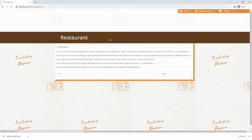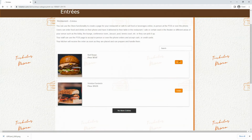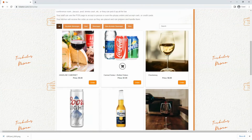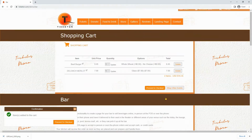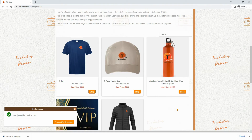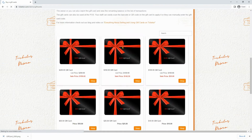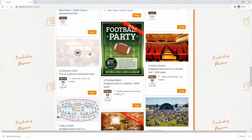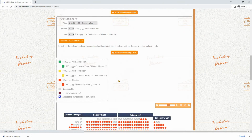To start, I go to the restaurant page and order a burger and a drink. Then I go to the gift shop and add the t-shirt to my shopping cart. Then I go to the gift cards page and add a gift card to my cart. Then I go to the tickets page and add 2 tickets to the kids show.